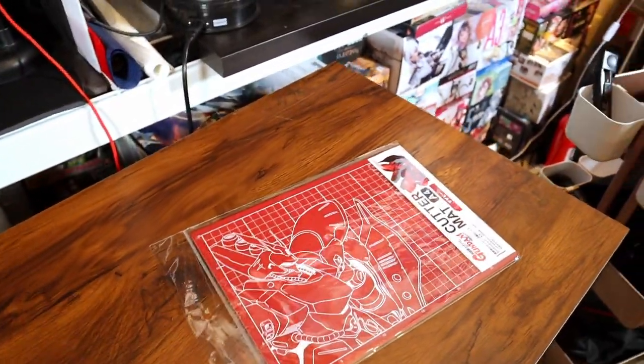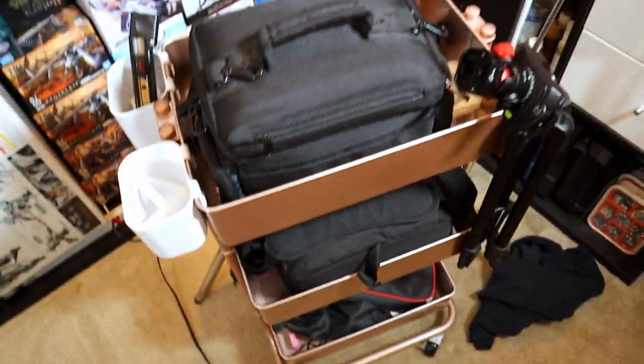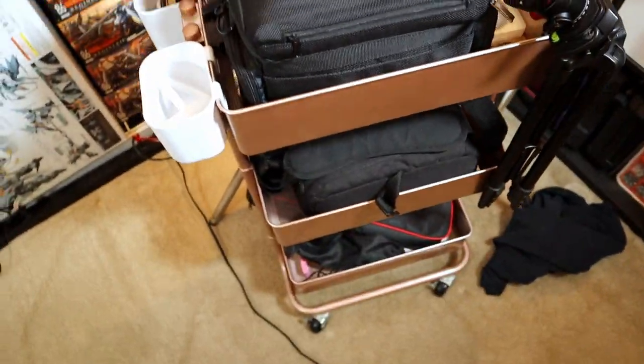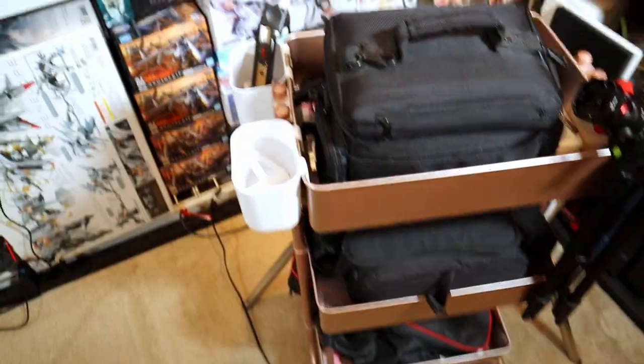And I'm gonna pull this back a bit. And this is our cart with camera bags and camera gear and things. And then the other camera is down there. Oh yeah, because we use two camera shots. One of them, the one we're recording on, is our camera, the other one I'm borrowing.